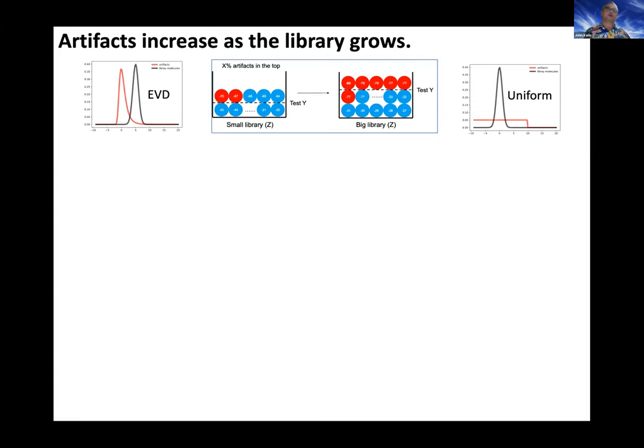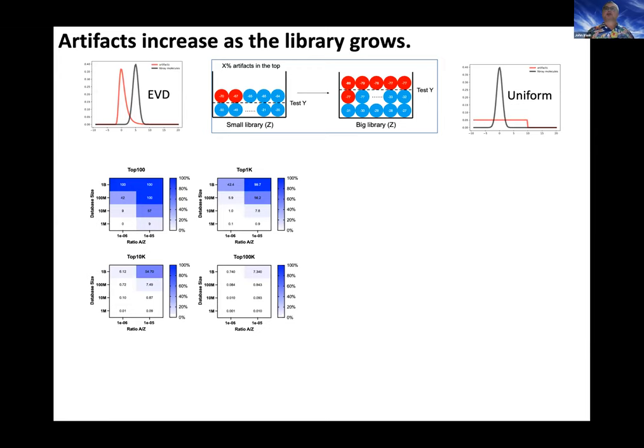And so what are the consequences of these two distributions? These are heat maps. I understand this is a little bit tricky. The paper takes you through this very carefully, but let me take you through it now. These are heat maps of the percentages of artifacts in the top N, where N is 100, 1,000, 10,000, 100,000 docked molecules, for a given library size and the ratio between artifacts and library molecules. White is 0% and blue is 100%.